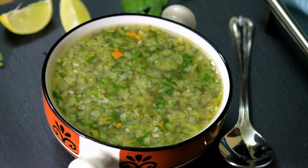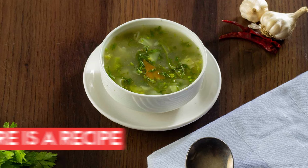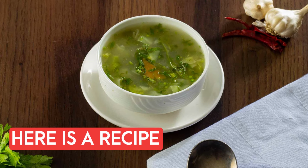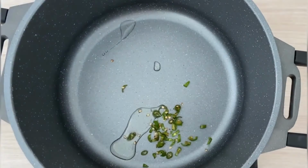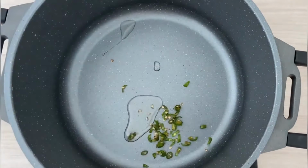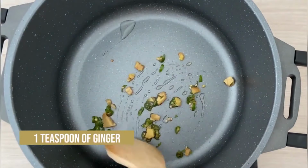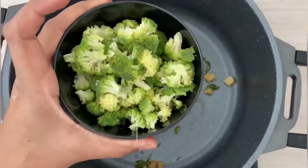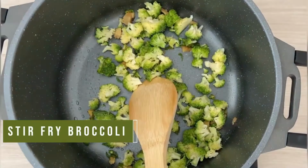Second option is lemon coriander soup. Soup works for each and every weather out there, so you can always have lemon coriander soup, and here is the complete recipe of my soup. Just a pinch or half a teaspoon of oil, and I'm using here olive oil, you can use any oil. In this I'll be adding chopped green chilies and ginger. Just saute it for 2 seconds, and then in this I'll be adding chopped broccoli. 1 cup broccoli is enough.